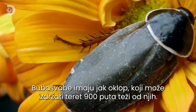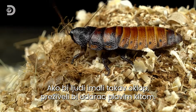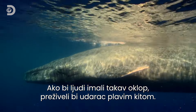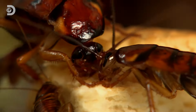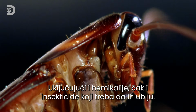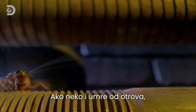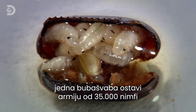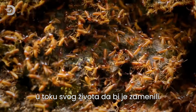Roaches have a hard shell, able to withstand 900 times their own weight. If humans had one like this, we'd be able to survive a slam dunk from a blue whale. Cockroaches can eat almost anything. Even lethal chemicals, including, believe it or not, some of the insecticides designed to kill them. And if one does somehow pass from this mortal coil, Mrs. Cockroach can spawn an army of up to 35,000 new nymphs over her lifetime to replace it.